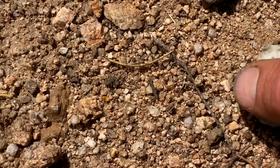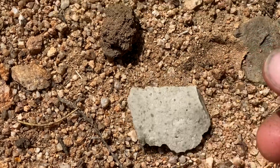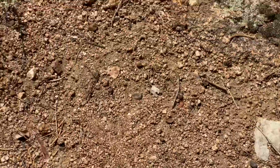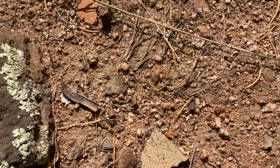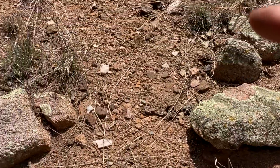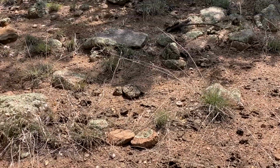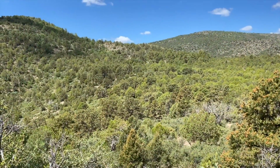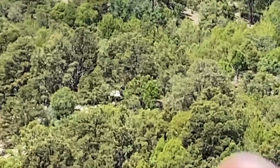I notice this one right here, this is extremely sharp on the edge. So that's been worked. You can see there's just, oh, here's a piece of pottery, that's pretty big. So lots of stuff here on the ground, like all these stones that you see that are white in color that are around here, look like the majority have been worked. Y'all see my truck? It's that little speck right there.